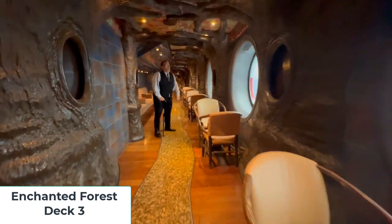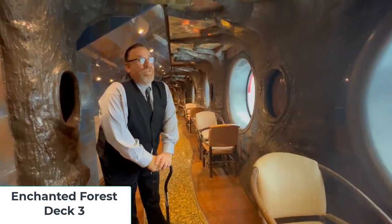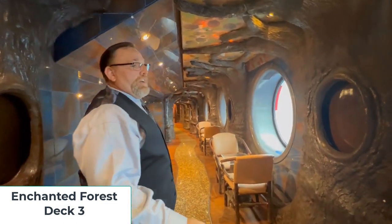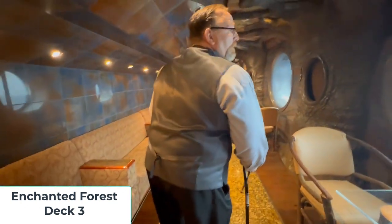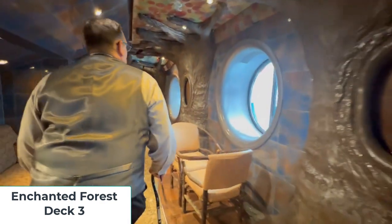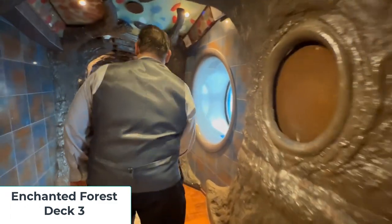So if you come on the Legend, it's at the front of deck 3, adjacent to Follies Theater. It's on both sides. There are couches, and you can come back here and read. We're on the starboard side. You totally want to get away from everybody? There's nobody back here.